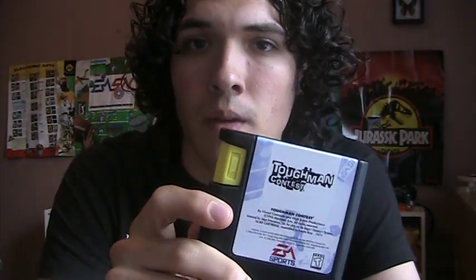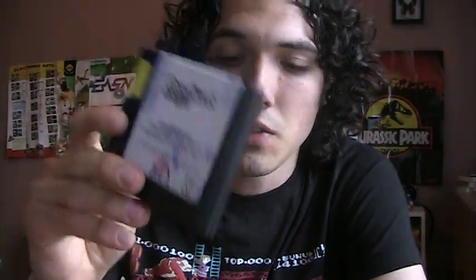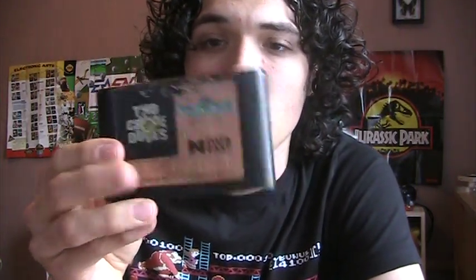Tough Man Contest, which is essentially a rip-off of Super Punch-Out, the arcade game. It's not that great. But it says in the back here, do not immerse in water. I know a lot of you like to take baths with your Tough Man Contest, showers and things like that, but just don't. Two Crude Dudes, this is another beat 'em up, and I wouldn't really recommend this one whenever there's great things like Streets of Rage out.